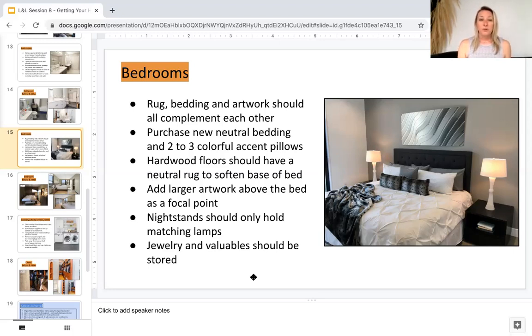Last tip for you, and this is like a little trick for people to note in their own personal experience of this, is remove your jewelry and your valuables. It can be stored wherever you want to store it in the house. It doesn't need to be just out in public view. So one of those things to just tuck away right before a showing, and that'll help you get your bedrooms ready.